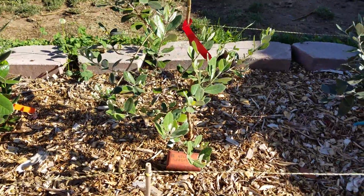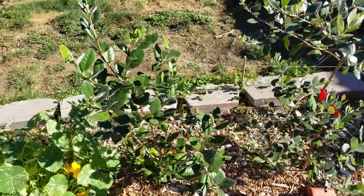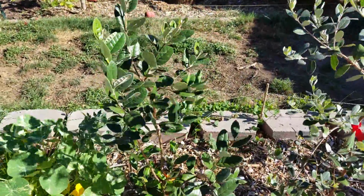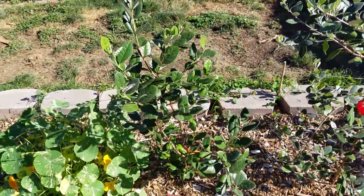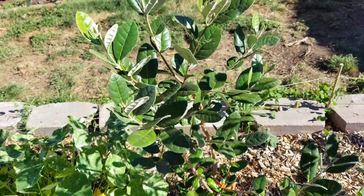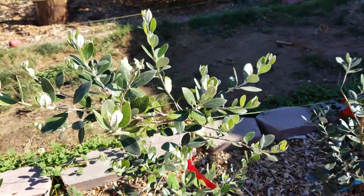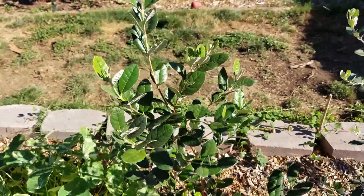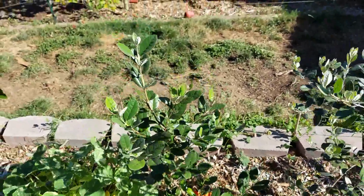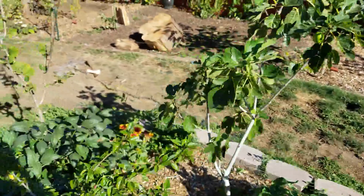This one is a Nikita, also pineapple guava, and then this one is seedling pineapple guava, so we don't know what the quality of the fruit will be like. The plant is really nice though, pretty broad-leaf, deep green compared to the Nikita. So even if it doesn't have great fruit, the bush is nice. Although making good fruit is kind of a requirement to be here in the food forest.